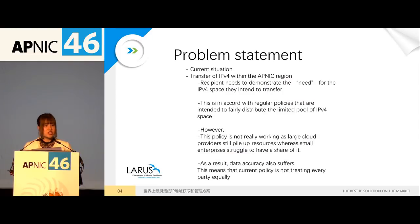The current situation in the APNIC region regarding the transfer of IPv4 addresses is that recipients need to demonstrate the need for the IPv4 space they intend to transfer. In other words, that's what we call need policy. The need policy is in accord with regular policies, which are designed to fairly distribute the limited pool of IPv4 space.